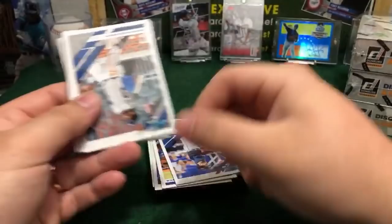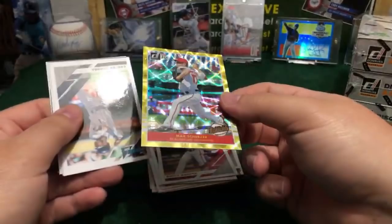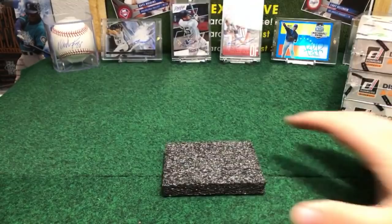Nice. We got a variation for Ronald Acuña Jr., Ronald José Acuña Blanco Jr., Braves. Inner Black. Debo Turpin, Max Scherzer, Highlight Gold. Nice, out of 99 for the Nationals. Romero Black. And we got the first box done, guys. Nice first box. We got a beautiful one to start the break.